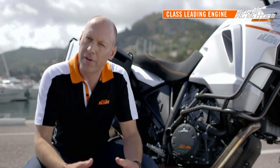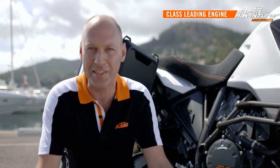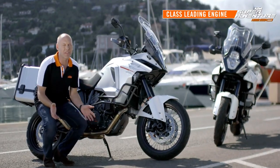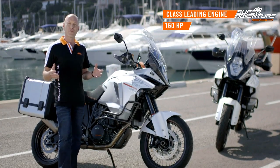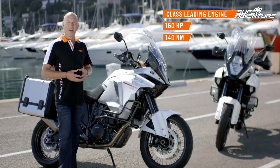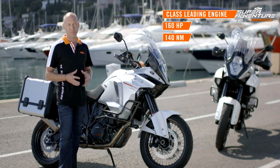Based on the most powerful travel enduro engine to date, the 1190, and combined with the truly bonkers 1290 Super Duke R, means we have a new benchmark. Now, KTM have got a bit of a thing about power at the moment. We've got 160 horsepower here, together with 140 newton meters of torque. But the trick is that at just 2,500 revs, you've got 108 newton meters of that torque available. Never again are you going to be fishing around for a gear on one of those tight uphill hairpins in the mountains. It is all so controllable, and no other travel enduro can compete with that.